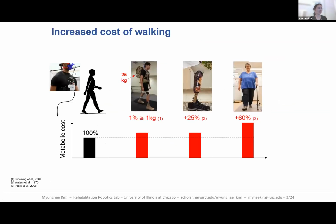I think this group already knows that there are lots of individuals with reduced mobility, and they often experience an increased cost of walking. One measure of the cost of walking is the metabolic cost, measured using this mask. Amputees who wear a passive device present 25% higher metabolic cost to travel the same distance compared to able-bodied counterparts. So 25% is approximately like carrying 10 laptops at the same time. And I have a 6-year-old boy whom I need to carry at times, which I really do not want to. So yeah, that is the cost they are carrying.